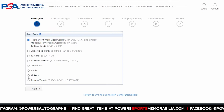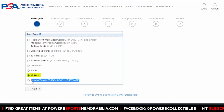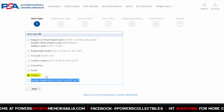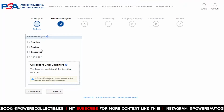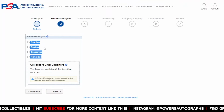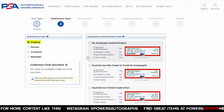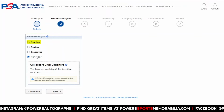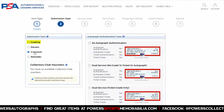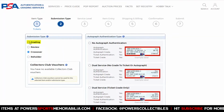And you're gonna find tickets and you're gonna click on tickets. If you have a jumbo ticket, which you see right here, you're going to want to click on that, but most tickets are going to fall kind of into this standard ticket pricing right here. All right, so click on tickets. And this will take you to another page here where you want to click your submission type. Most of us are going to be clicking grading. All right, we want to have the ticket actually graded, the autograph authenticated, etc. If you want to get it reholdered, meaning you need to get a new slab for it, you're going to want to click on that. Crossover is basically if you're going to be taking it from Beckett and you want to cross it over. You can do that as well, but we're gonna do grading, all right?